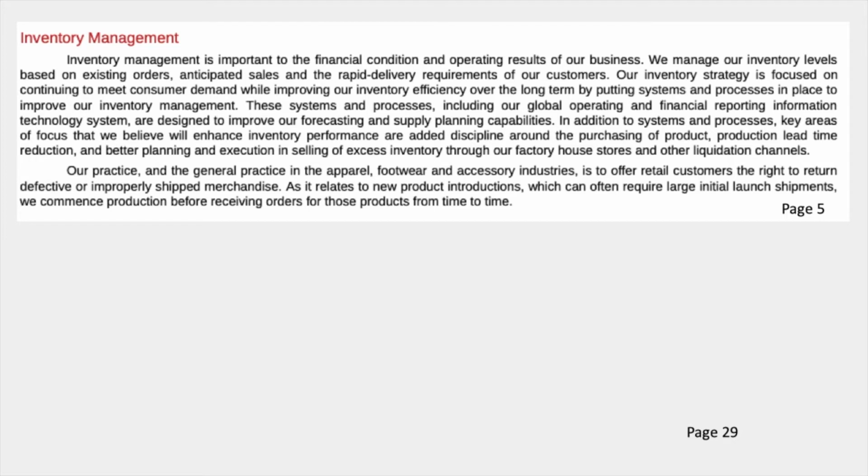We manage our inventory levels based on existing orders, anticipated sales, and the rapid delivery requirements of our customers. Our inventory strategy is focused on continuing to meet consumer demand while improving our inventory efficiency over the long term by putting systems and processes in place to improve our inventory management.